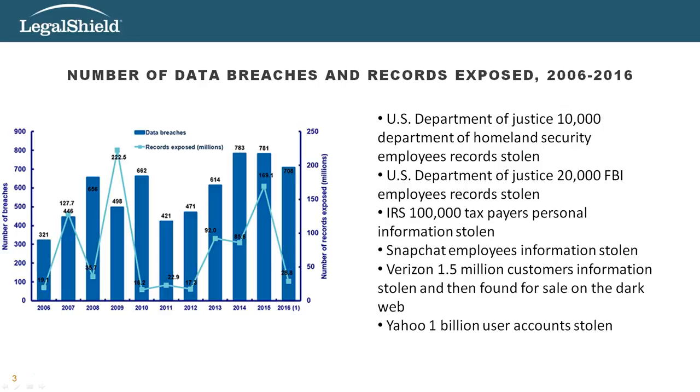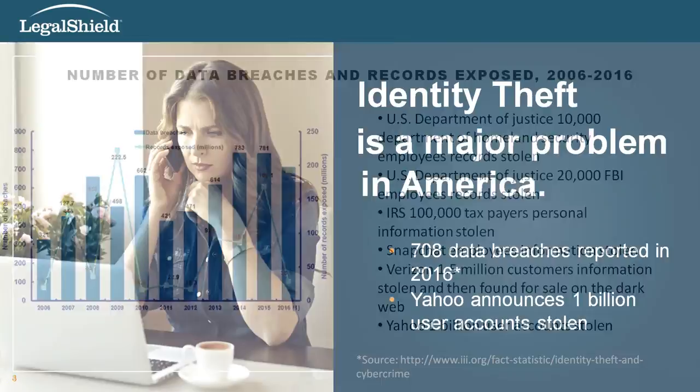Snapchat had its employees' information stolen. Verizon had 1.5 million customers' information stolen, which was later found for sale on an underground cybercrime forum. Yahoo announced that 1 billion user accounts were stolen, which included the usernames, security questions, and other personal information related to their user accounts. Your typical credit monitoring service isn't monitoring and protecting your personal information, which is what identity thieves want the most.